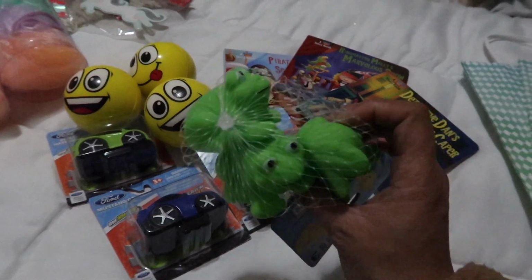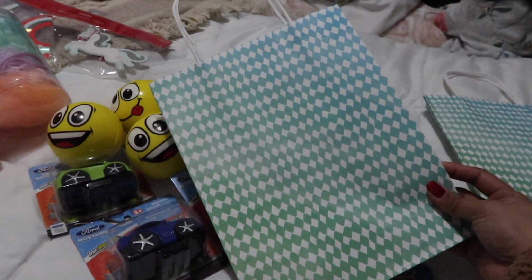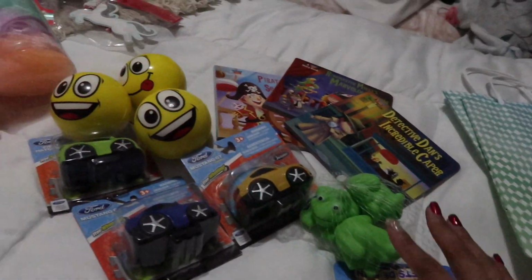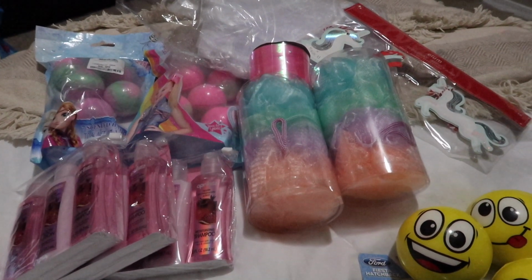I also got some bath toys, and I'll be putting them in these bags. I got a bunch of these bags. They're these gift bags here, or favor bags, that I got from Hobby Lobby for super cheap Black Friday. I love these colors. So these are the party favors for the guests.